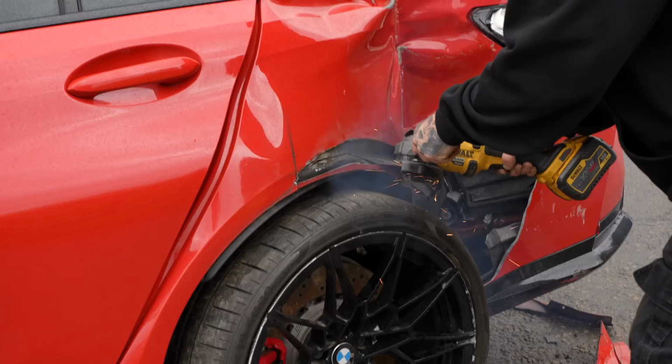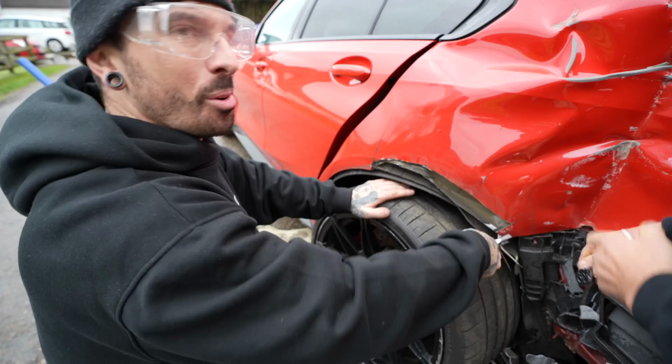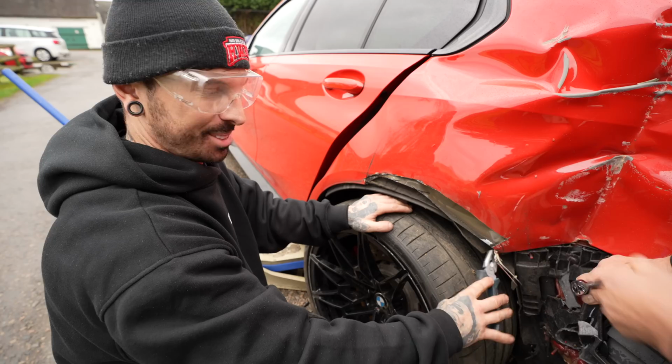Again, we're not really going to find out whether the chassis is twisted or not until we can get it inside and measured up. Wait until you guys see how I think it's crashed into a house, and you all need to see it as well. It is bizarre. It is bizarre.